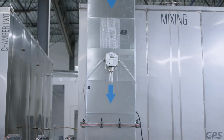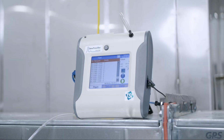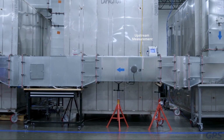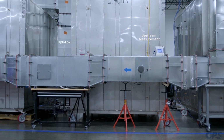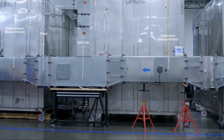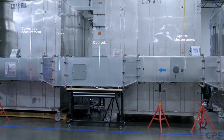From the mixing chamber, air is drawn into the test duct, where we continuously monitor particles both upstream and downstream of the filter being tested. The real-time removal efficiency of the filter is measured before the OptiLock technology is enabled to establish a baseline. Once the baseline performance of the filter is determined, the OptiLock device is enabled and a new removal efficiency is calculated.